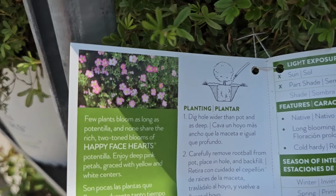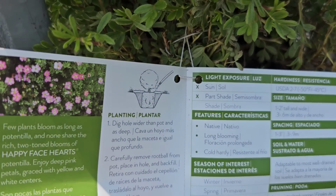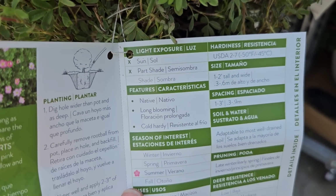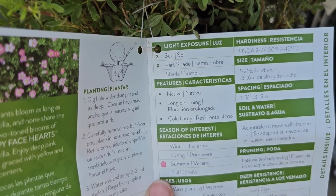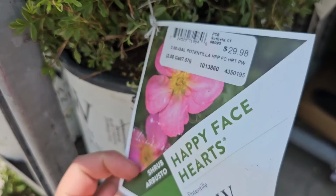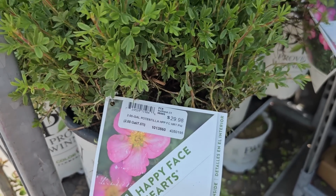Let's see, that's what the blooms look like. Sweet little pink blooms with a yellow center. They like sun and part shade, hardy in zones 2 through 7, down to -50 degrees Fahrenheit, so really hardy. And they're small, so 1 to 2 feet tall and wide. It says it's native, long blooming, and cold hardy. And these are $29.98 for a 2-gallon.